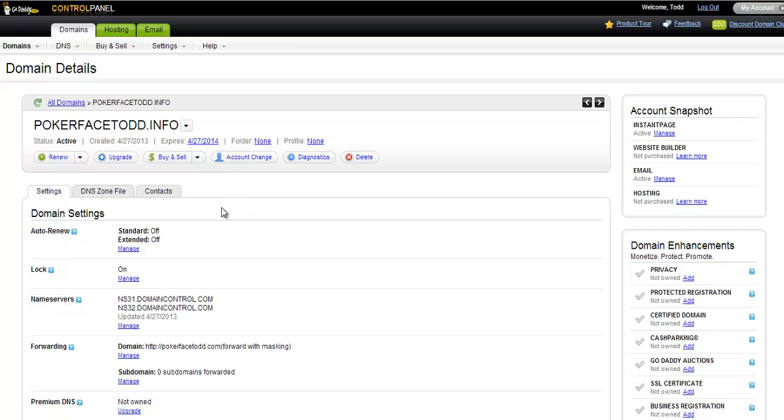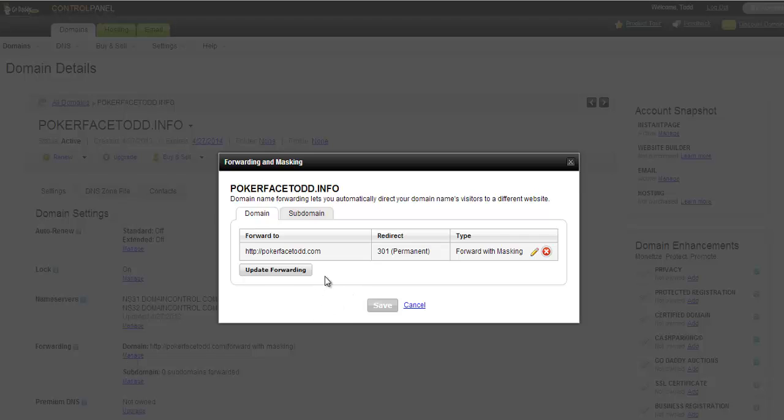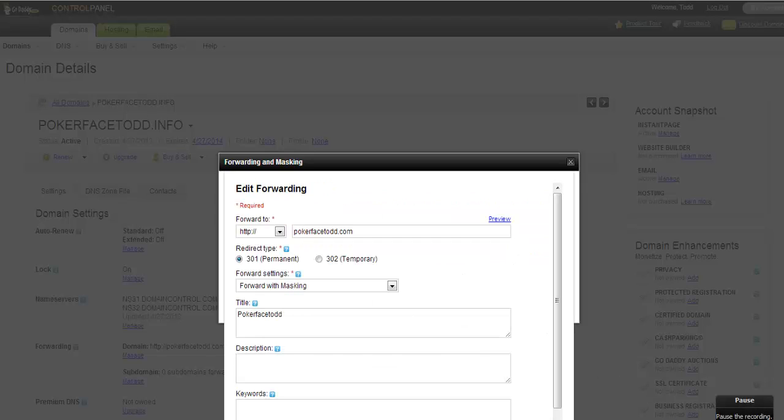Here I actually used a different one to show. I've got both of them, but I wanted to show this one just because I haven't already set it all up. You can see that you've got all these options here, and we're going to be doing forwarding. When we go into forwarding, we tell it where we want to forward to. So I click the update button, and it shows that I've already set this up and forwarded it. When somebody types in pokerfacetodd.info, it takes them to pokerfacetodd.com.